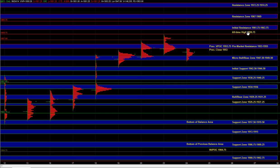Above 59.75 there is no hard resistance, so in the event of a strong directional break, even though we can get some profit taking in this 59.75 to 63.75 area, it does not necessarily have to shut off the buying or cap the upside. If there's enough momentum and volume behind the move, then we could actually continue heading even higher.